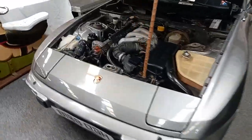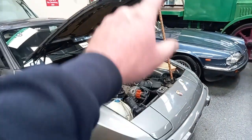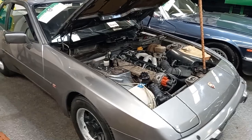And then guys, the Porsche 944. I am actually a bit of a lover of these. I like them. Always have done. The walking stick, incidentally, is not Porsche. It's not a Porsche walking stick. That's an aftermarket walking stick.